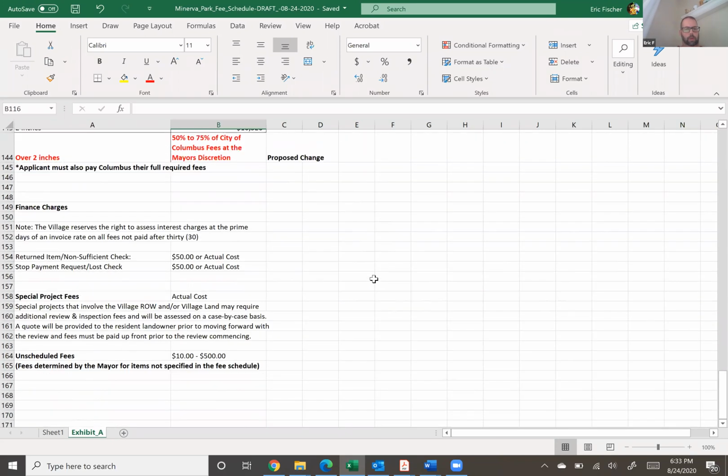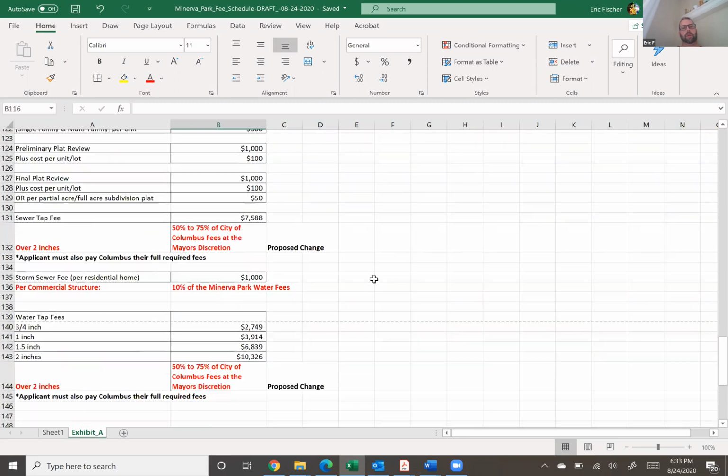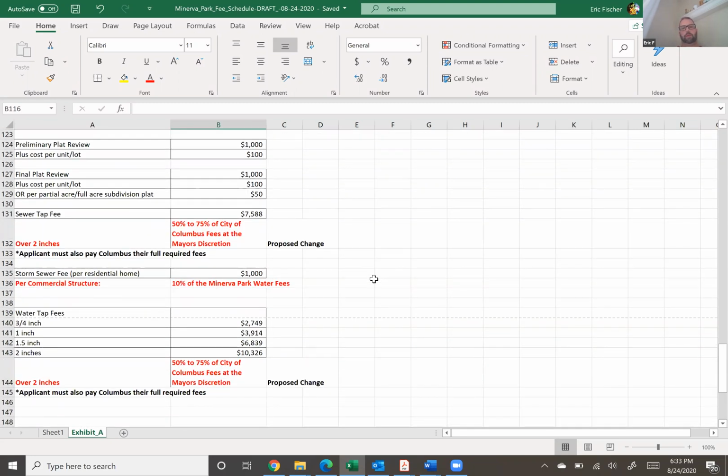I'm looking to see if I have anything else. I think that's it. So those are the primary development fees that we need to approve, so that when the bidding process for the Westerville schools is done and the final GC is selected and they submit all of this, we're ready to go.